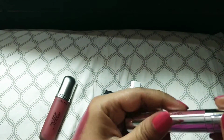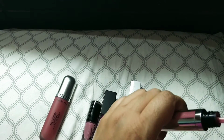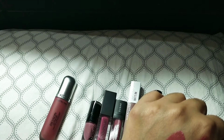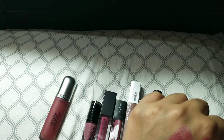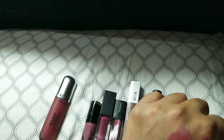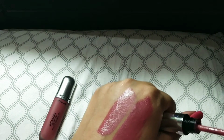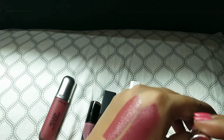And this is Colorbar. Now Colorbar's formula, initially I loved it when I first put it on, but it does become powdery on the lips after some time. It is a thinner formula, much thinner. It does dry down matte, but it does powder on your lips. So this is in the shade Push Up 012.